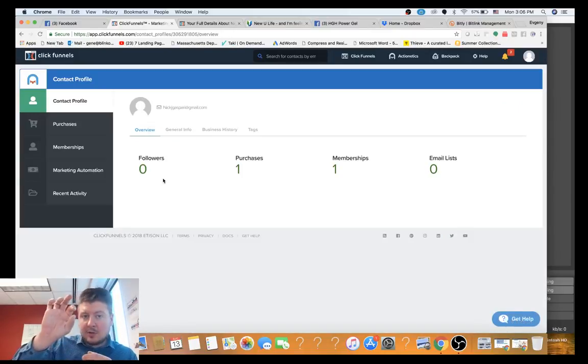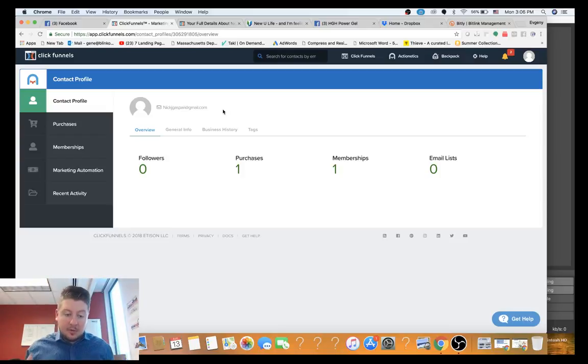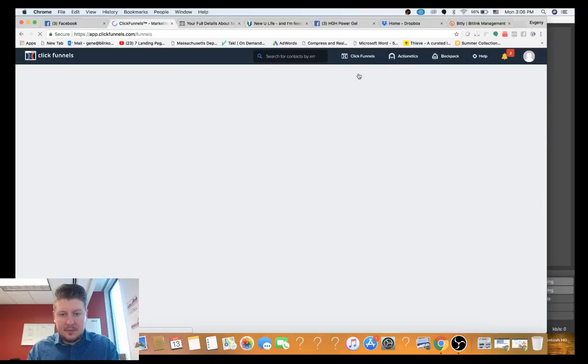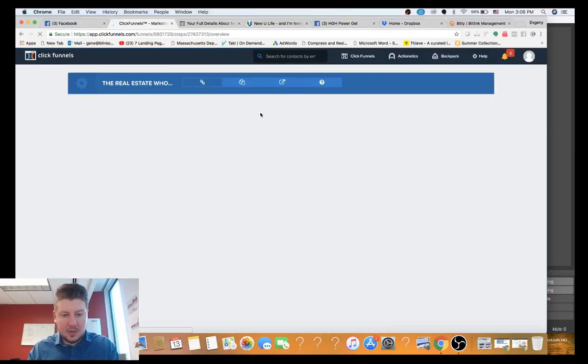That way you can not only just get their email and respond, obviously you'll want to do that, and then start following up with these folks via email, and also you'll want to grab their Facebook information if they left it to you, you want to grab that as well. Okay, so that's the funnel, and guys, like I told you, I'll show you.